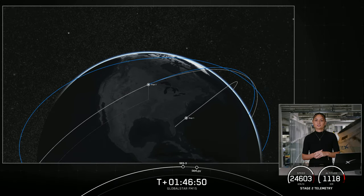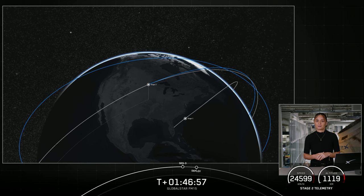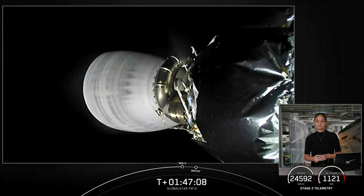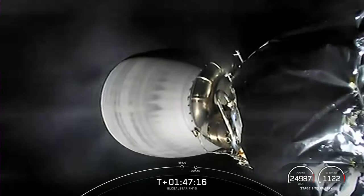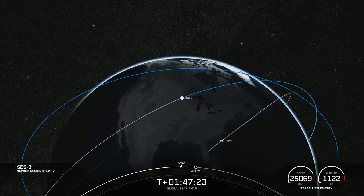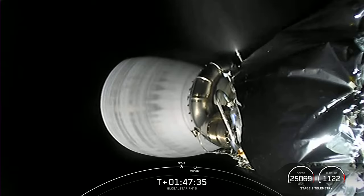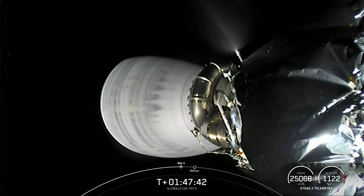Thanks for tuning in to watch the Globalstar FM15 mission. We had an on-time liftoff from Florida's Cape Canaveral Space Force Station at 12:27 a.m. Eastern Time, and a successful landing of our first stage booster off the coast of Florida. Now we're currently waiting for the final relight of our second stage engine in just a few seconds. And there we have a short burn, SES-3 and SECO-3, which is second stage engine cutoff. And we are just waiting for confirmation of good orbit.